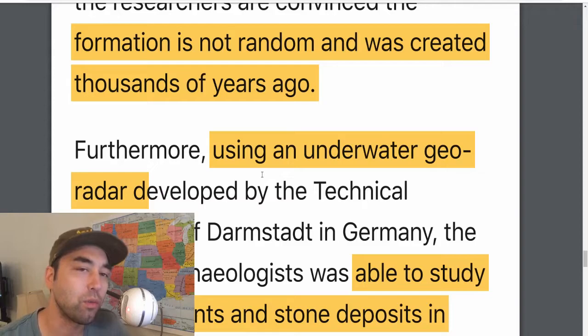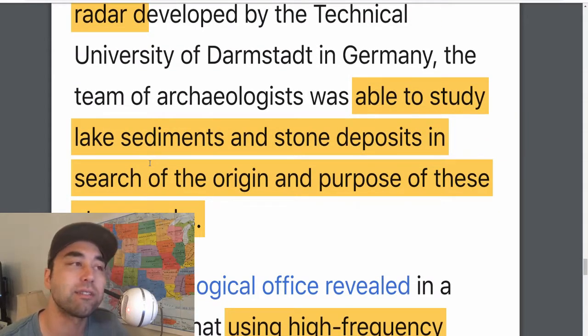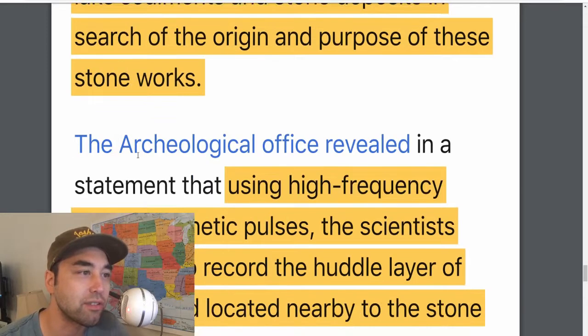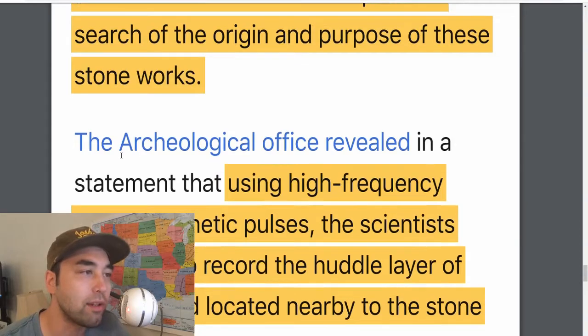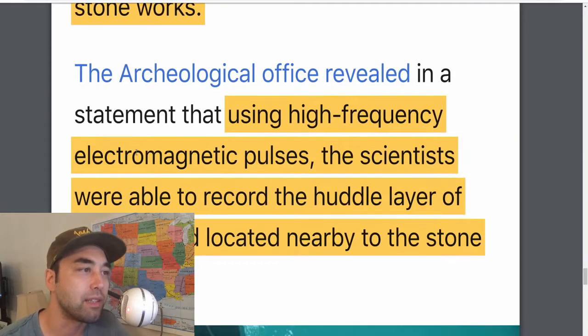And so they decided to do another layer of tests, this time using underwater georadar. They use this to study the sediments, the stone deposits, and really to find any material that they could date and base their hypothesis on, just so they could further prove that this definitely had to have been man-made. They knew that it was man-made. They just needed the proof. They needed to build the case for that.